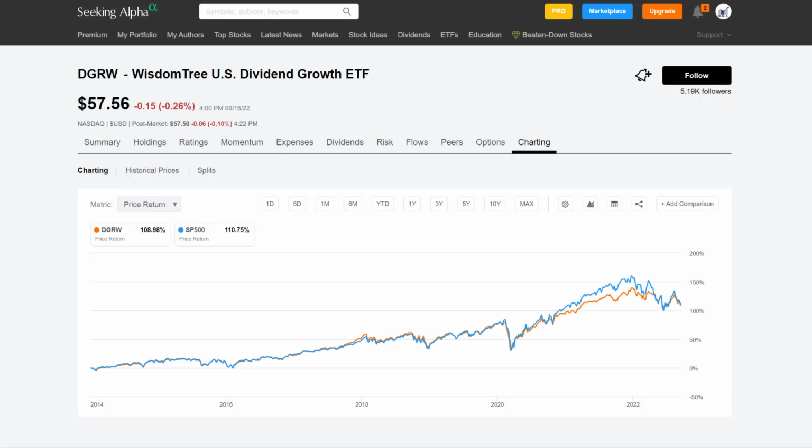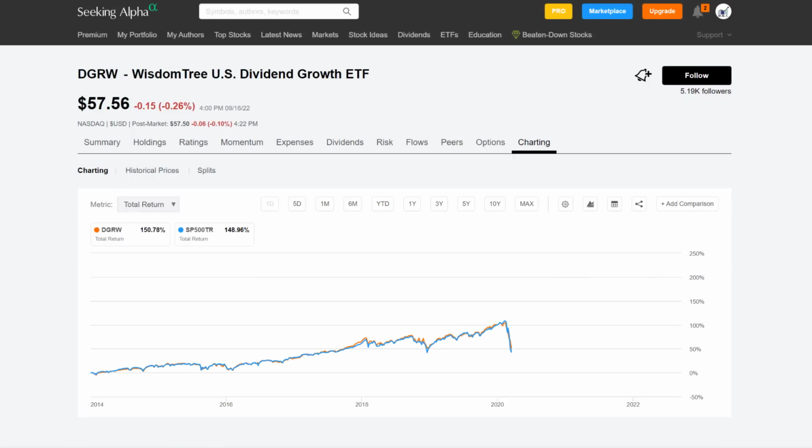Now, when you compare the returns of DGRW versus the S&P 500, once again looking back at the beginning of 2014, the price return of the S&P 500 just slightly outperformed DGRW. Now, bear in mind, there is only 40% overlap, right? So it's absolutely incredible that the performance has been so similar despite only having 40% overlap. When you look at the total return, it tells a little bit of a different story. DGRW is slightly outperforming the S&P 500.